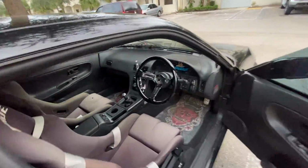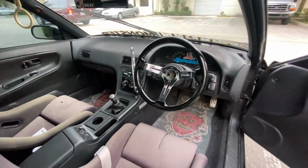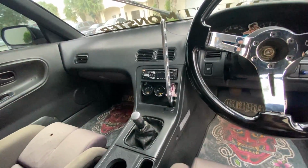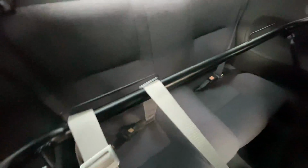So we got the hydro, the harness bar, all that's in. All the panels are still in too, which is very hard for people to do. Yeah, that looks really good. The bar is put in with all the back panels too. Nothing has been taken out. That looks good.